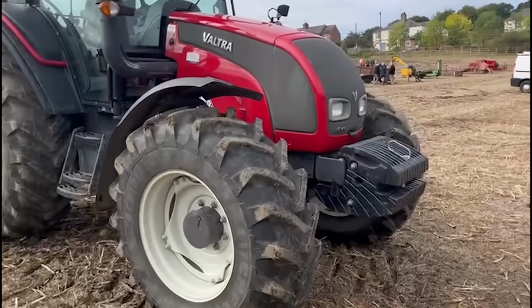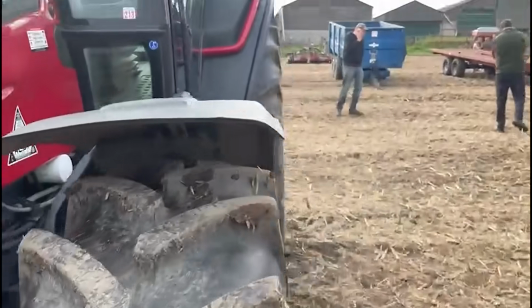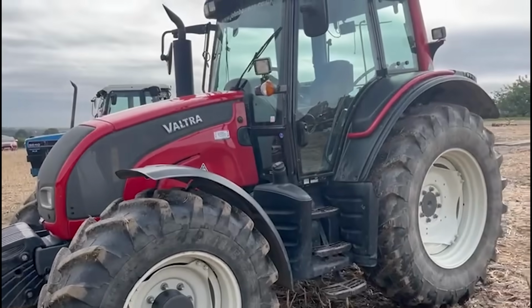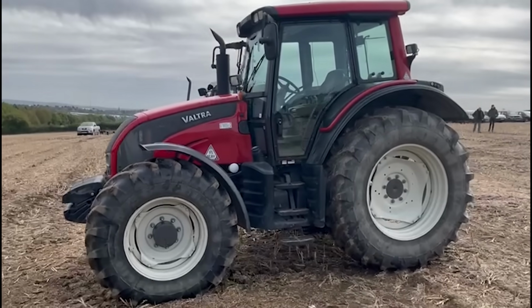And a nice little Valtra, an N141. Not quite sure how the numbers work on that. Would that be 140 horsepower? Perhaps in the comments below someone can let us know. Quite good.